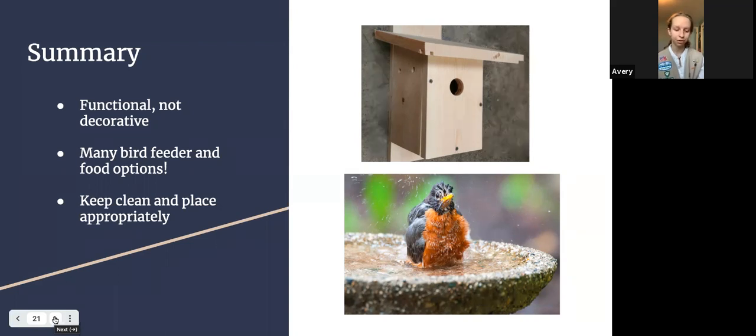And then as we went over, there are many bird feeder and bird food options. If you want to attract different birds to your yard, you can get a lot of variety with the different options. So just keep all that in mind. And now we're gonna move on to the next bit of our conclusion.